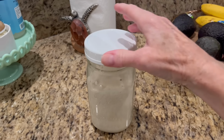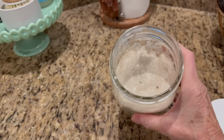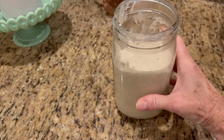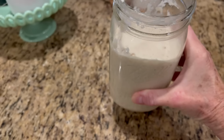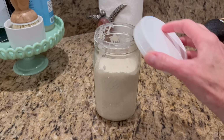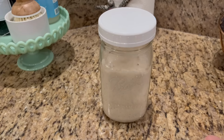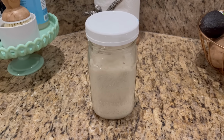Here is my sourdough starter. It lives in the refrigerator for most of the week. And then when I want to make bread, I take it out that morning and feed it. I fed it this morning and you can see it's looking good and active. And then I just let it sit out until it has really almost tripled in size, expanded to fill almost this whole jar.